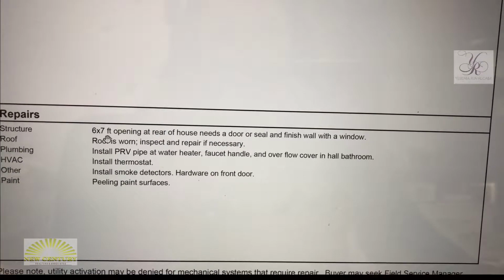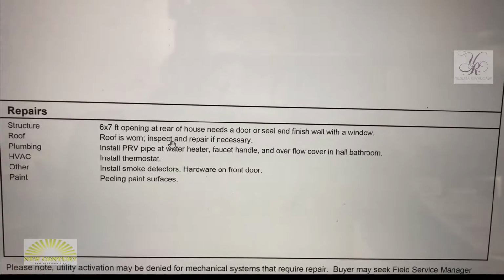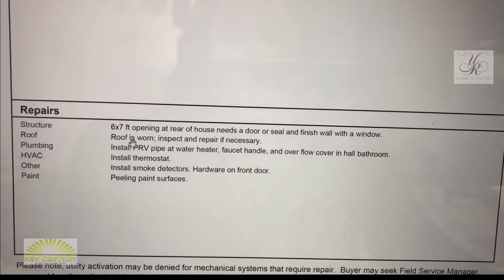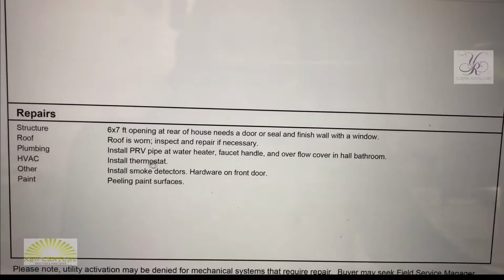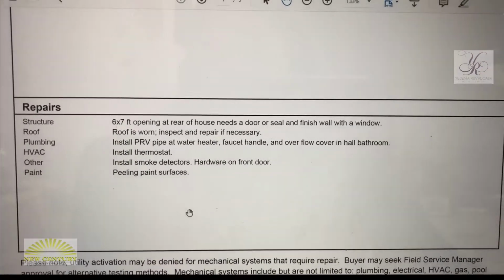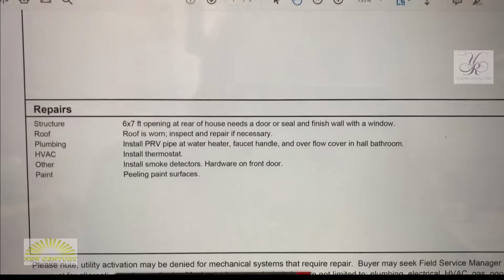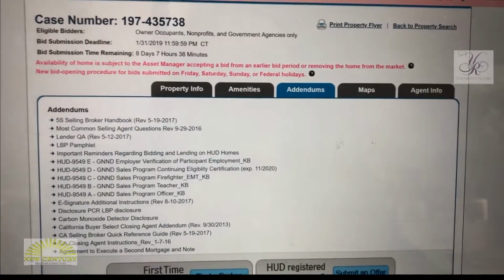It looks like there's a 6x7 opening that needs a door. The roof is worn, so some inspection might be necessary. The lender might ask for a roof certification on that. There might be some plumbing issues here. You need to install a thermometer, install smoke detectors, and there's some peeling paint present on the property. So those are the items a lender might call out if you're going FHA.